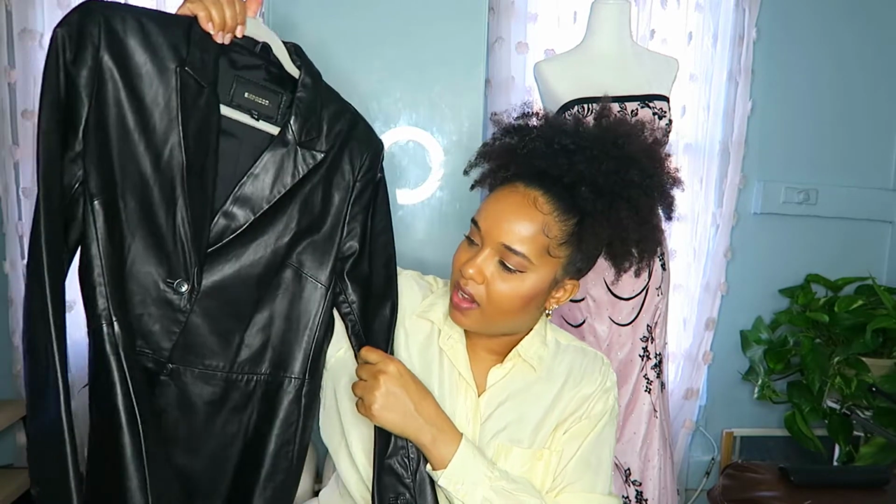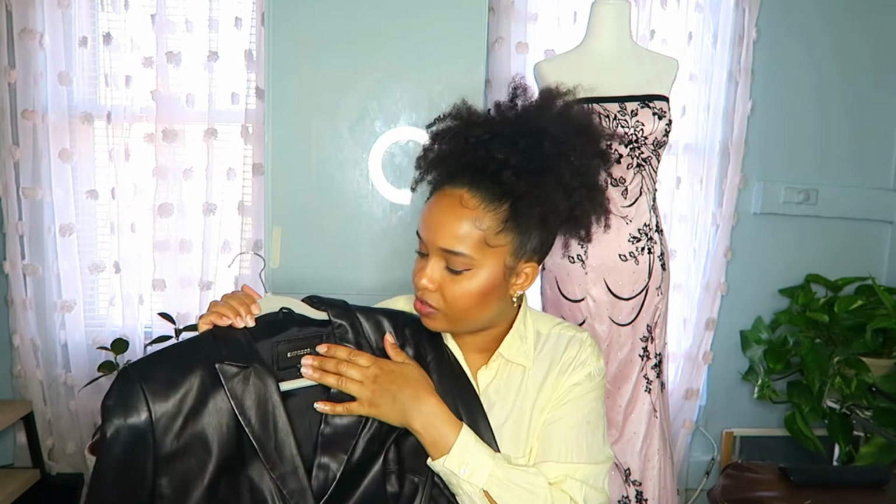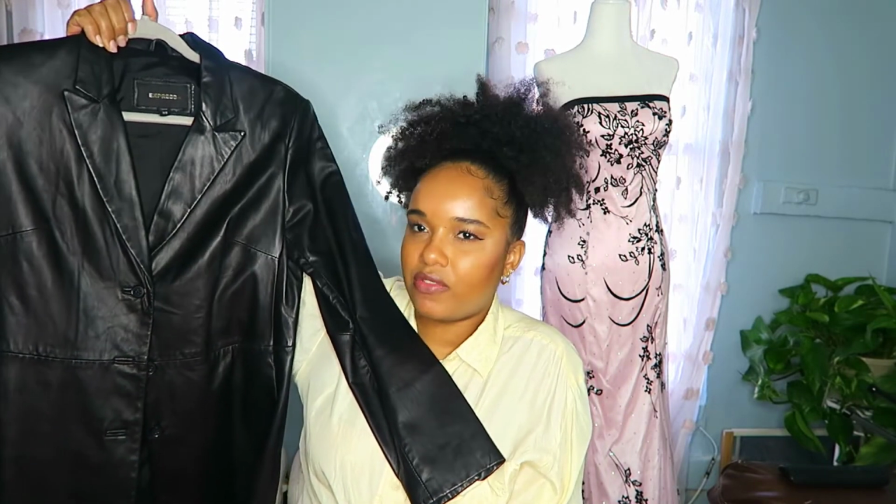I originally bought this one to sell as well, but I just couldn't do it. I know I could fetch a good amount on the resale price, but I just couldn't sell it. And it's this black leather coat. It seems it's from Express, but I'm pretty sure it's vintage Express because they don't make their clothes like this anymore. And I just couldn't get rid of it. I don't remember how much I paid for it, but I bet it wasn't more than around 10 bucks.